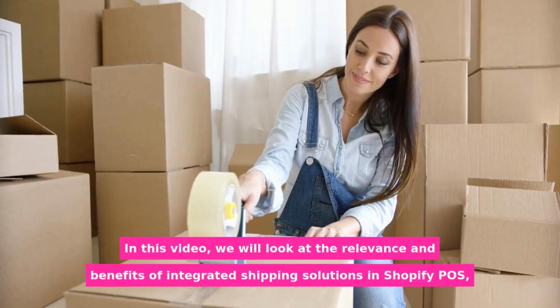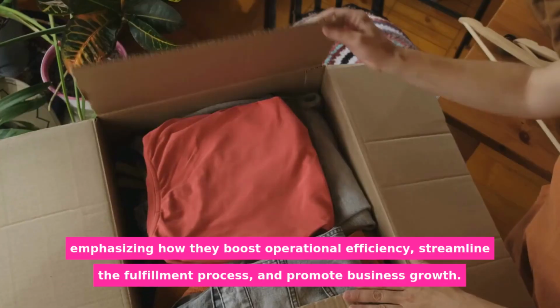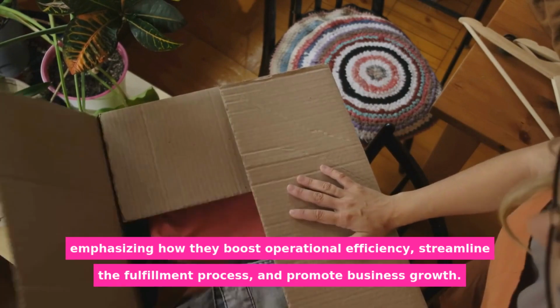In this video, we will look at the relevance and benefits of integrated shipping solutions in Shopify POS, emphasizing how they boost operational efficiency, streamline the fulfillment process, and promote business growth.